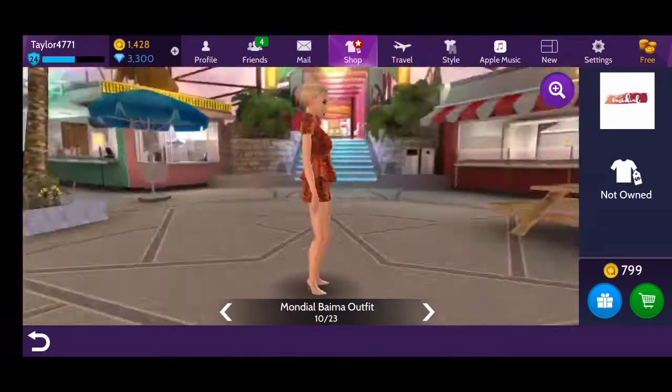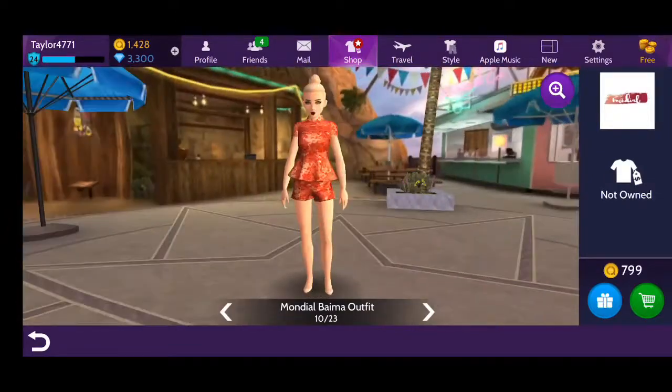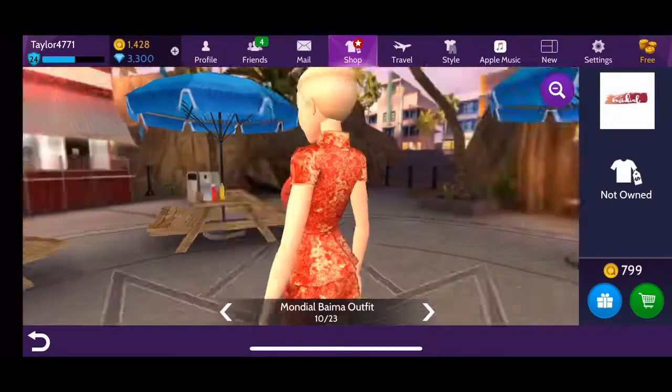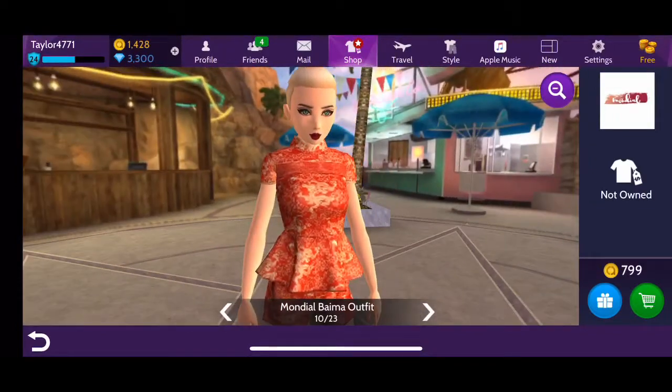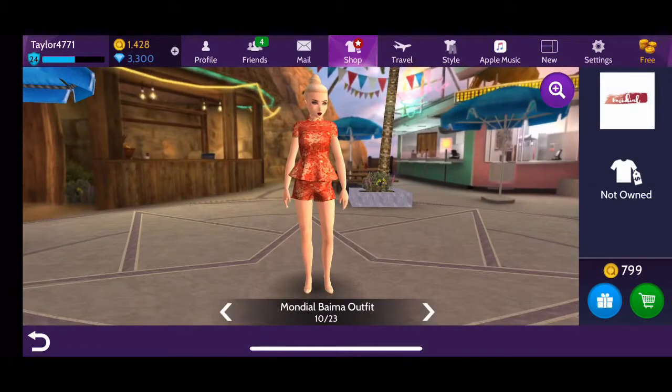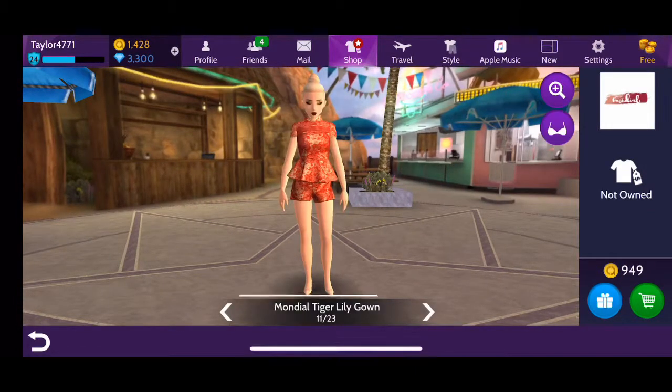This is another one that's like Chinese culture, and I almost kind of like this more than the dress, just because I love how it flares out and then it's just like shorts. I actually do. I'm going to say I like this one more than the dress even. I just think it's a bit more different.